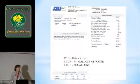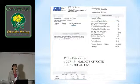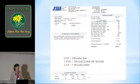Maybe you'll go home, I hope you'll go home, take the last six bills that you've had for the last year and calculate it out. Where do you fall? Are you above 127,000 gallons per year? Are you below that? It's very, very easy to figure that out. And it's really good to read your water bill. I know this is irrigation, but you're going to need this.